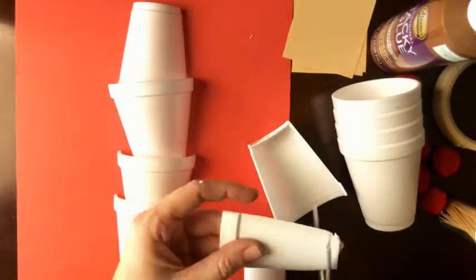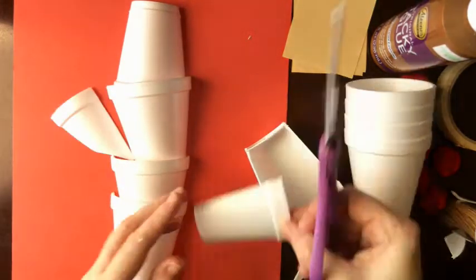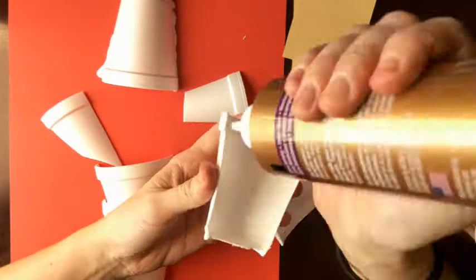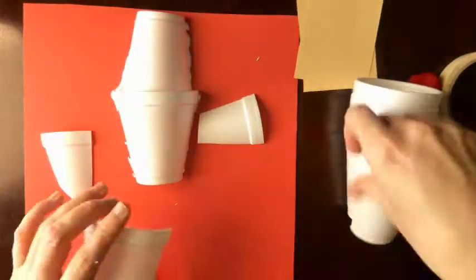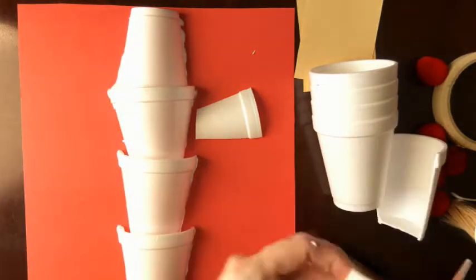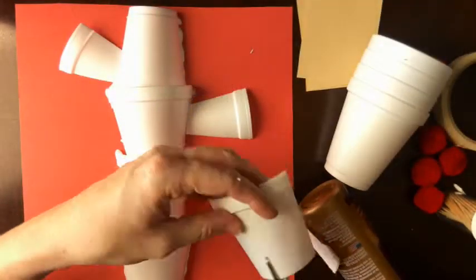Take for instance a cactus. A cactus has these small spiny leaves. Now if we were to touch them, they would poke us and prick us and hurt us, but these small spiny leaves are actually there to help protect that cactus plant from any animals that might try to eat it, or from predators.